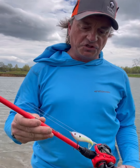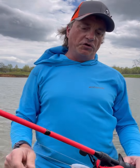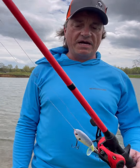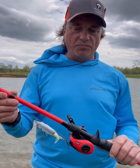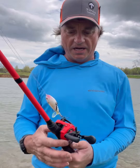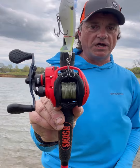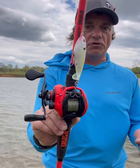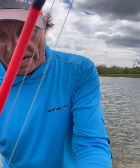I was fishing my Whopper Plopper on my Lew's Mach Smash combo. It's a 7'2" medium heavy action with a fast tip, and the reel is a 7.5:1 gear ratio. I have it spooled with 50 pound test Vicious braid, because this is mainly my topwater and frog rod. So that was the first 3 fish on that.